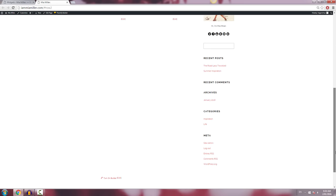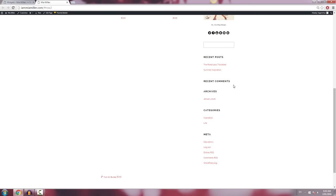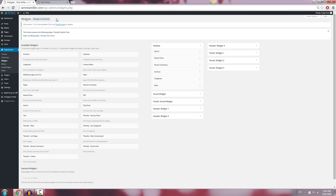So we're going to do that, and we're going to the widgets here. And as you can see, this is a sidebar, and this is the search widget, recent posts, recent comments, archives, categories, and you can see that here. Okay, so we can arrange these to any order that we like, but for this specific one, we want to delete some of them.